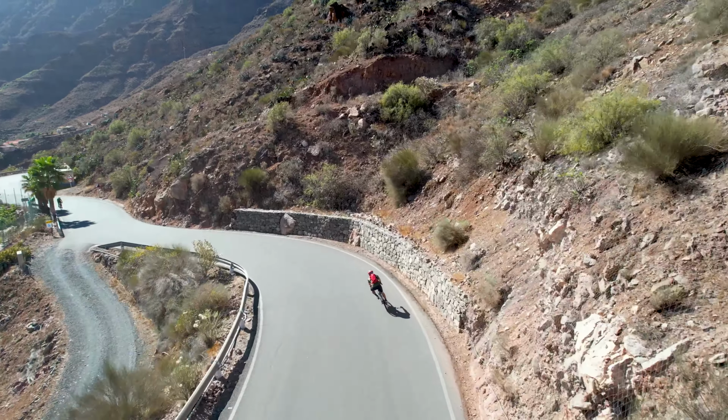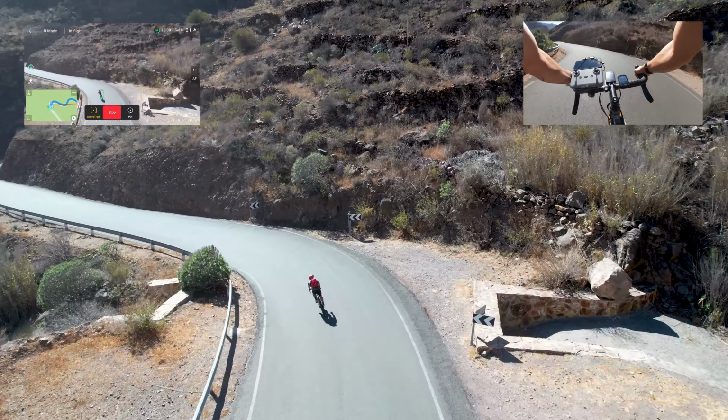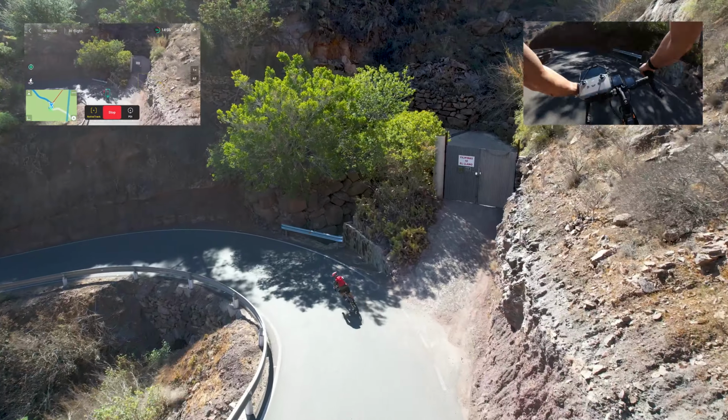I'm still going pretty slow at this point just to see how it was going to react, and as you can see, it's holding the rear position pretty darn well. And then around this next sharp corner, it again sort of got close to this rock face on the right-hand side, but it still held its rear position. So at this point, I was pretty confident with the Air 2S, so here's where I started to speed up a little bit. This S-bend was kind of interesting here, where it did a really great job at tracking me and staying behind me for the most part.